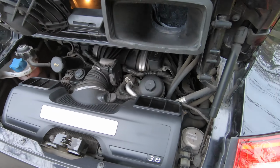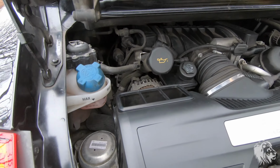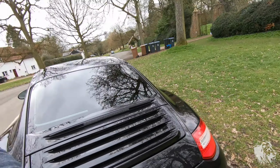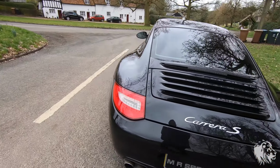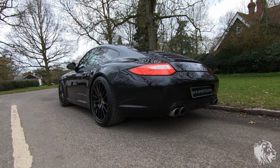So as I said, it's the 3.8 litre flat 6, 385 horsepower, I believe 310 foot-pound of torque, and because this has got Sport Chrono Package Plus with the ZF 7-speed gearbox, it will accelerate 0.4 seconds quicker to 60, so it does 60 miles an hour from 0 in 4.3 instead of around 4.7. So very, very quick car. Very quick car indeed. As I said, it looks absolutely stunning in this black.